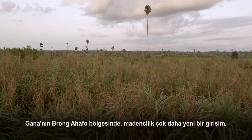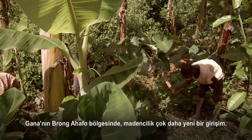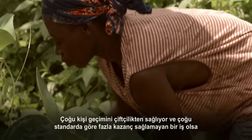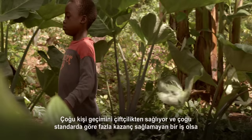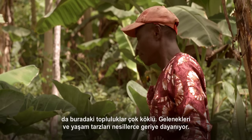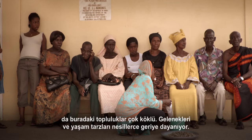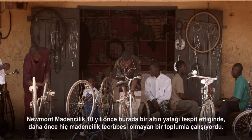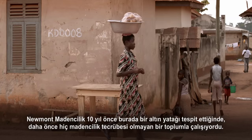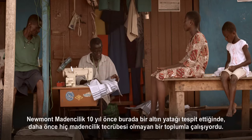In the Brong-Ahafo region of Ghana, mining is a much newer venture. Most people earn a living by farming, and although it's not a wealthy area by most standards, communities here are well established, with customs and a way of life that dates back generations. When Newmont Mining discovered a gold deposit here 10 years ago, they were working with a community that had no previous experience with mines.